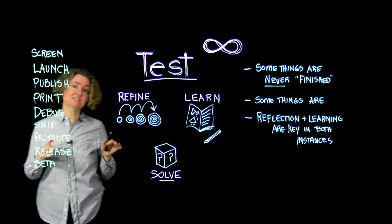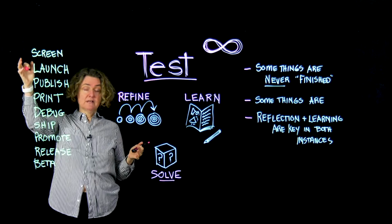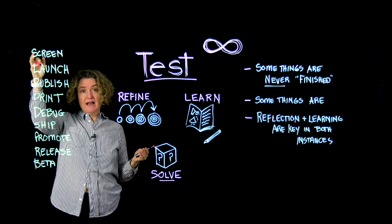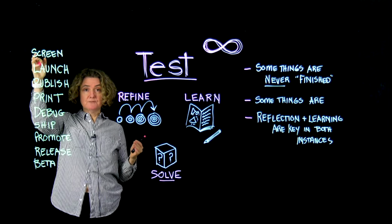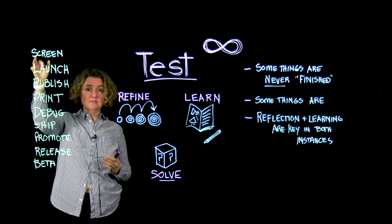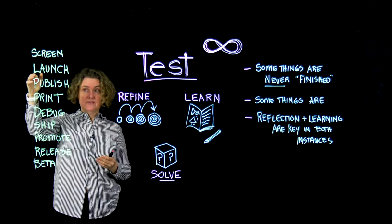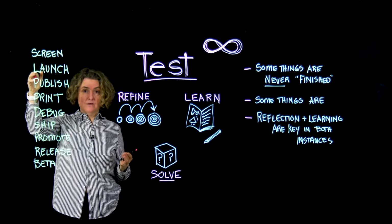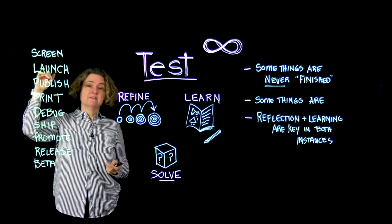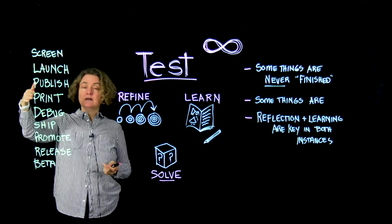Now, some other ways to look at this test phase are screen. If it's a motion graphic, public service announcement, a movie, then it may be screened in front of a test audience or a focus group. A website is launched, and then data is collected immediately about whether it's working, what's not working about it, debugging. If it's a book, we publish it. It's been designed, it's shipping.